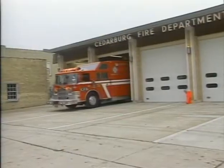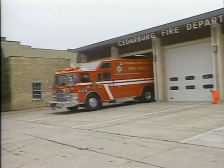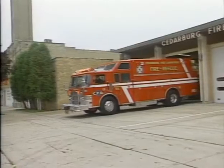What kind of truck is that? This is a rescue truck that goes to all accidents and fires where people might need help.